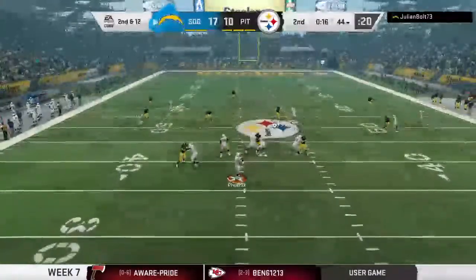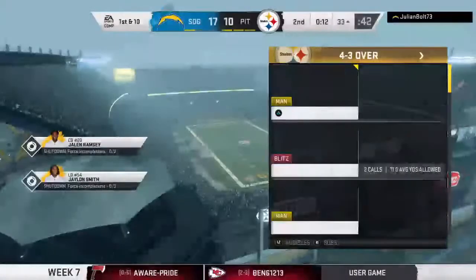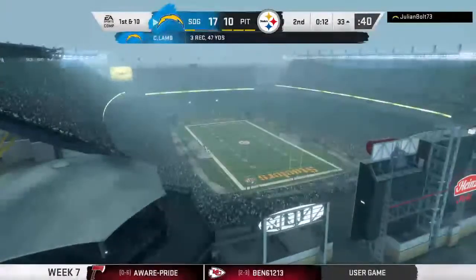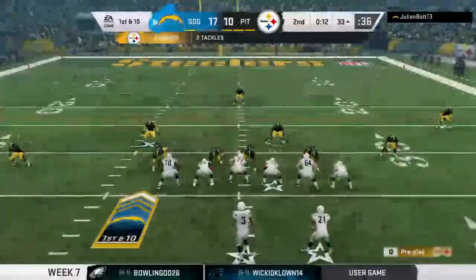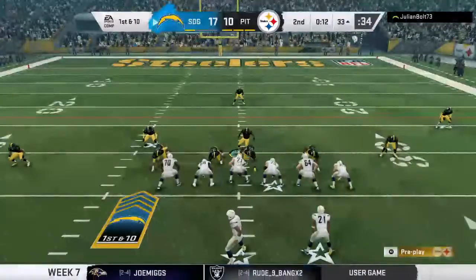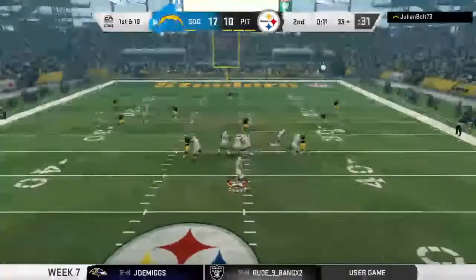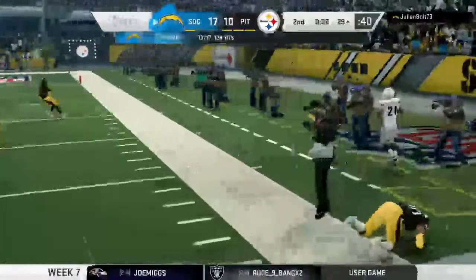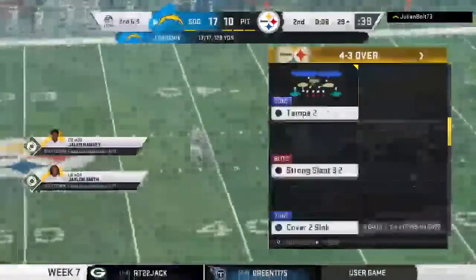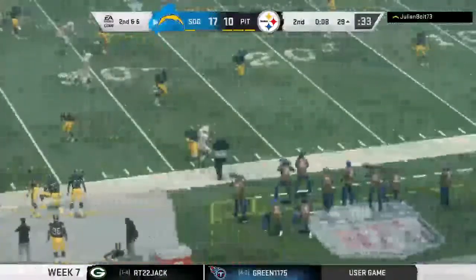Here we go on second and 12. Oh, he's got a man wide open, complete. Now the Chargers will use the second of their timeouts as they'll stop the clock with 12 seconds to go in this first half. This quarterback now 12 of 16 thus far. It's first and 10. Now back to throw. He's going to hit his man out of the backfield. Complete. Complete to number 21. Out of bounds at the 29-yard line.